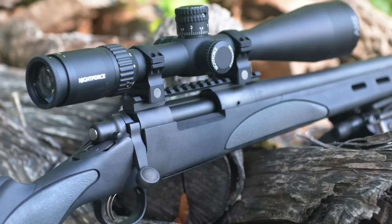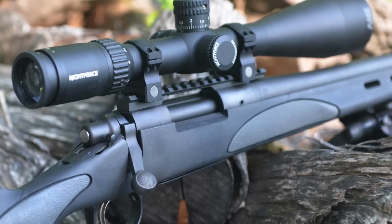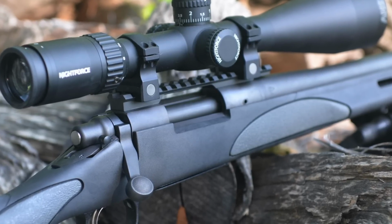The Remington 700 is probably one of the most popular series of bolt-action rifles from Remington Arms, which are all based on the same bolt action. Being one of the most popular centerfire bolt-action rifles with so many variations, you probably know a lot about the Remington 700. But what we're going to take a look at is the top 10 things you probably didn't know about the Remington 700.